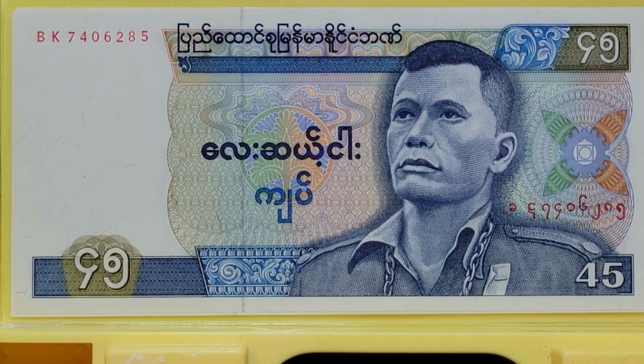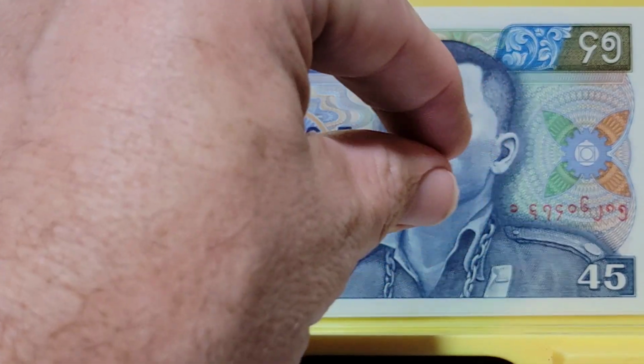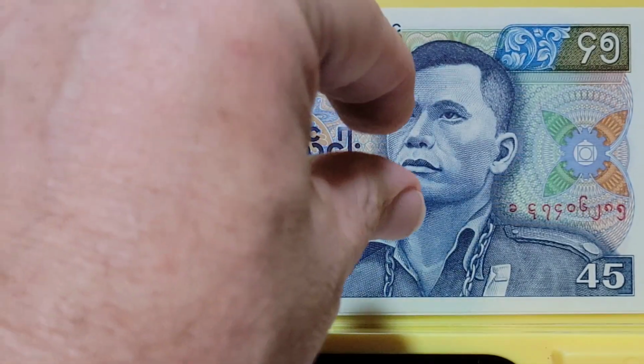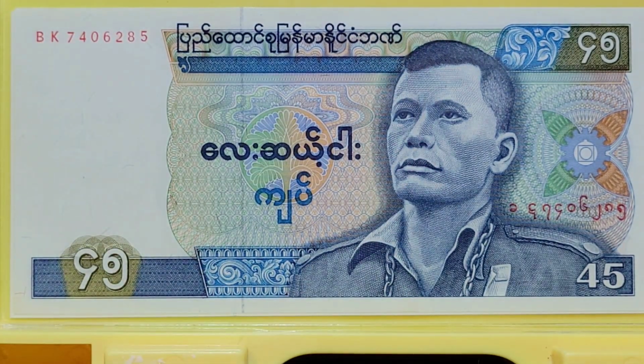In addition to UV fibers, there is intaglio printing. So when you run your finger over the note, you can feel it just like you can on a George Washington Walden dollar bill. You can feel the ridges of the ink that are laid on top of the paper. That is intaglio printing. And strangely enough, if you were able to look closely enough here, there is microprinting. I've had this note for years, and I'd never looked until the other day when I prepared this video. There is microwriting or microprint by the shoulder on this banknote.